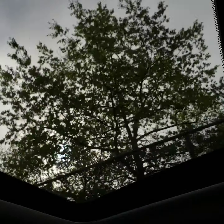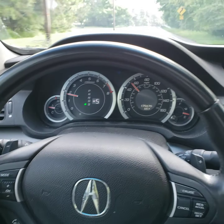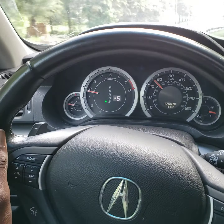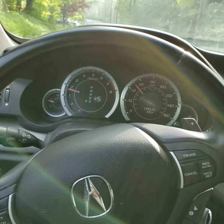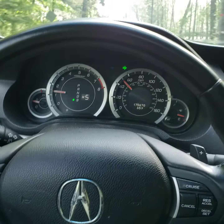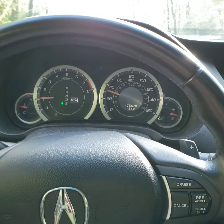Sunroof in this thing. I believe this is the 2.4 four-cylinder. These are much more reliable than I think the 3.5. 3.5 is good too, but people usually, I think, drive them a little harder. But I like it.